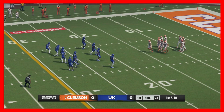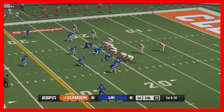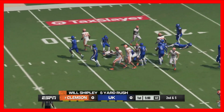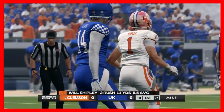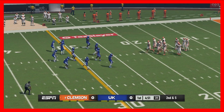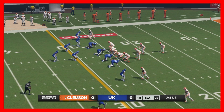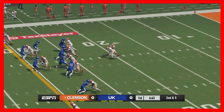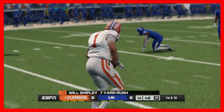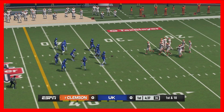From their own 20-yard line. First down. And he carries the ball for a nice gain. That brings him second and five. Gains his way to the 33-yard line. First and 10. Ball on their own 33.